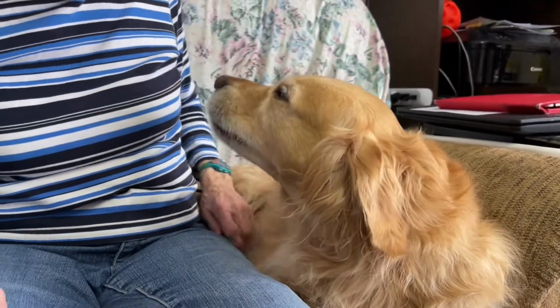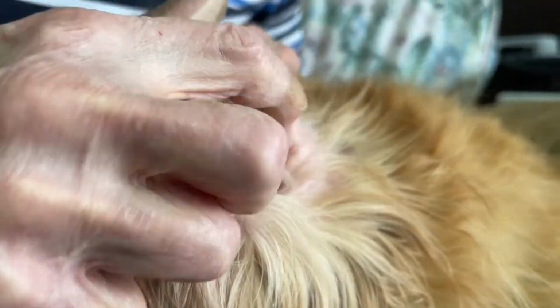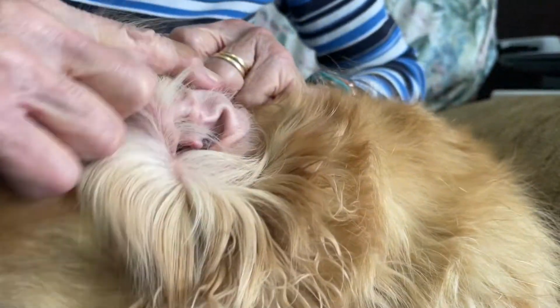That's a good girl. And she's got very hairy ears. You can see she's got a lot of fur, so I'm going to have to trim her ears now. But they're nice and clean. So we have to keep looking at them and check all those things over.